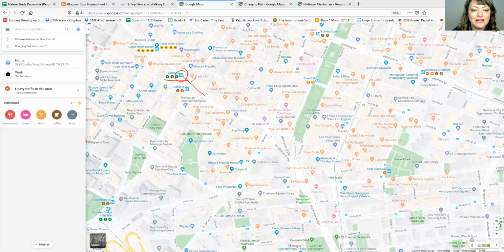So we came down to Canal Street. Right here by the Starbucks, there's a really cool building with Asian, Chinese architecture, from China. So we came down Canal Street and we went down this street right here.